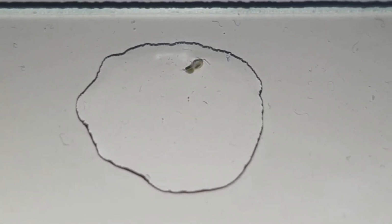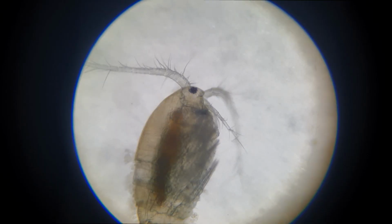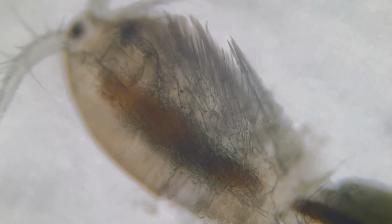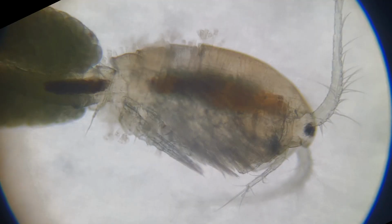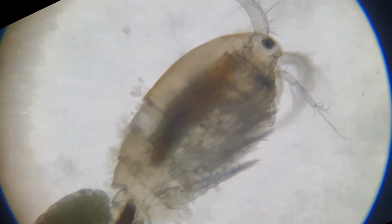There he is. Hello. This guy took almost 20 minutes to catch, but let's have a look at him. So we can see he's got this beating heart type organ and two little tails. He kind of looks like a bit of a crustacean, but I'm not too sure what this little guy is. I don't think he's a water flea. Let's see what we can find out.